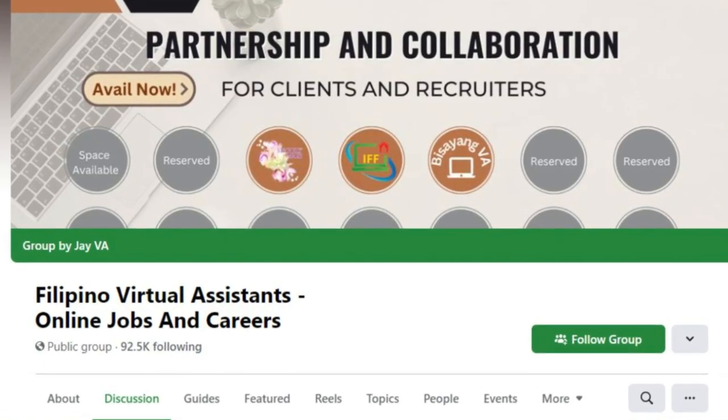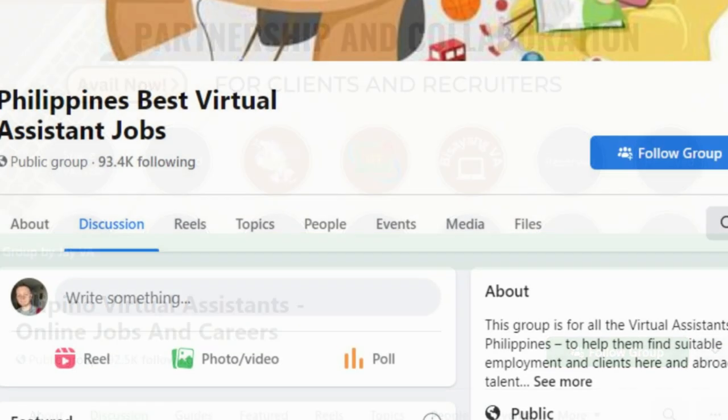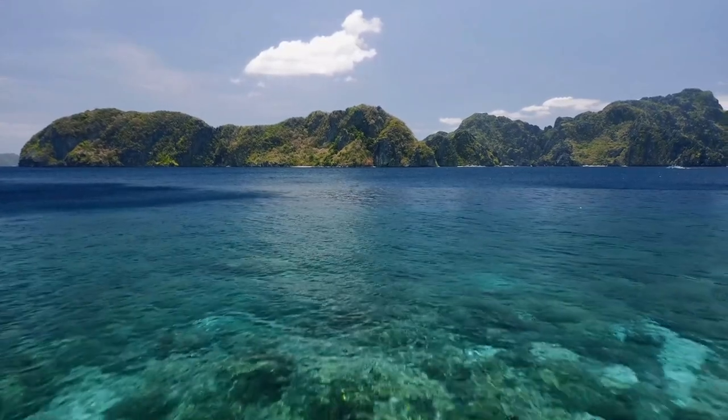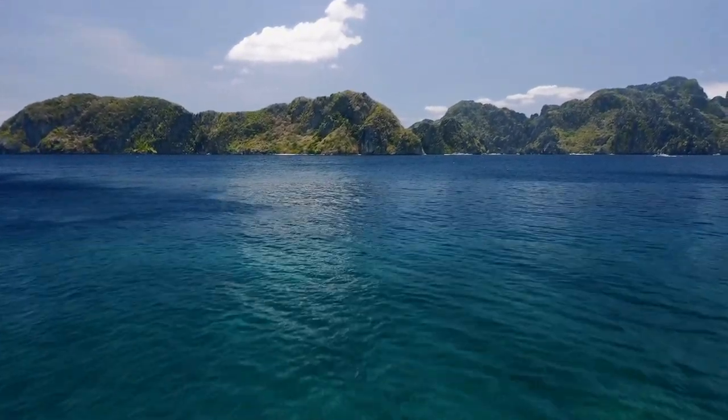Now, this is optional but very handy. There are tons of personal assistants in the Philippines, and the salary ranges between $2 to $5 an hour. If you've just moved to the Philippines and you're unsure of how everything works, it's definitely a great option, and also it costs next to nothing.